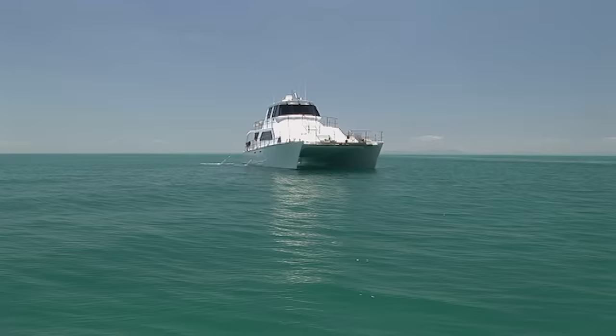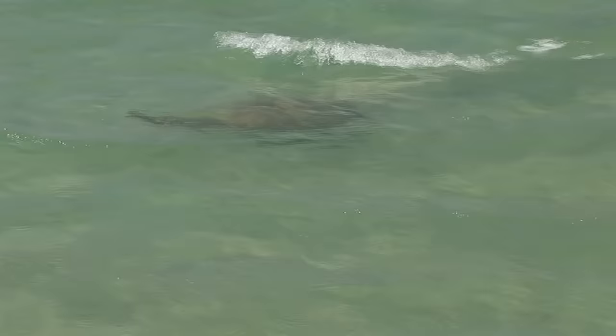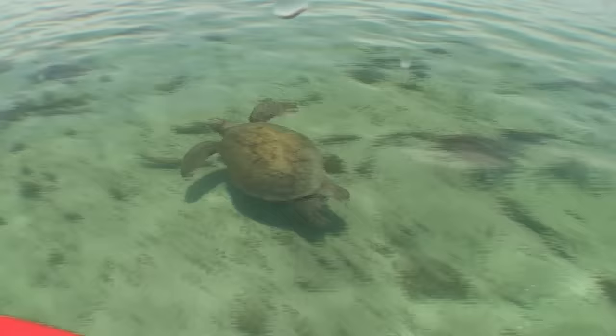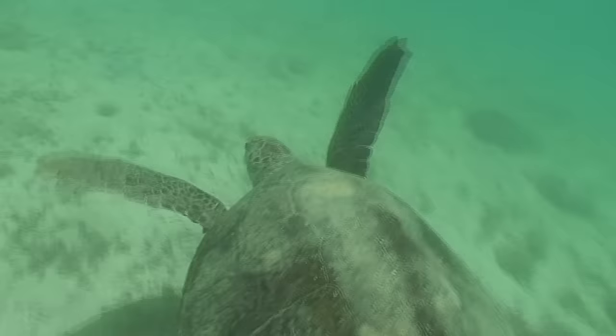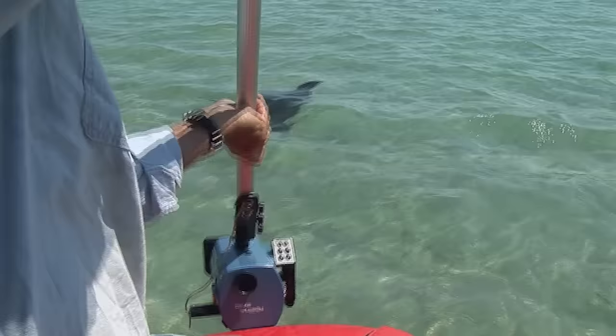We check out the marine life around Crab Island. Corrine and Tony Barton come with me. My son Adam is driving. Hi, turtle. Big shovel nose. That's an eagle ray, just there. Spotted eagle ray. I'm using a pole camera. It allows me to get up close and personal with these sea creatures.